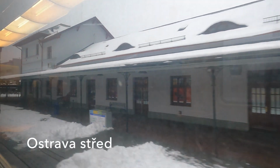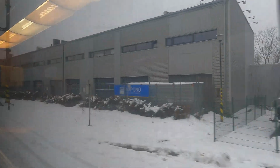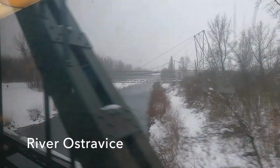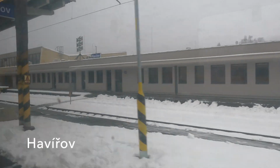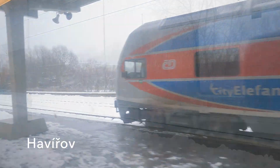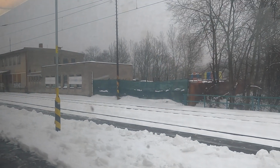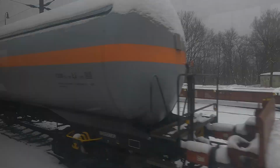For some reason, Ostrava Střed station has an old 060 tank engine on display. Nice though. Havířov is a very young city, having been established in 1955 in the communist era to be a coal mining centre. Right, before the scenery gets nice again, let's do a quick seat tour.